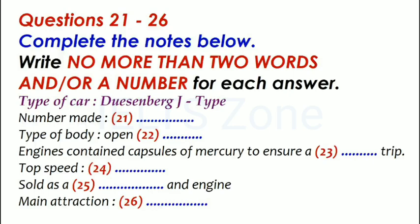Duesenberg, who designed the car, sold it as a frame and engine. This was typical of the age again, and many prestige manufacturers such as Rolls-Royce did exactly the same. Owners able to afford the hefty $9,000 price tag for the basic car would then commission a coachwork company to build a body tailored to their own individual requirements.